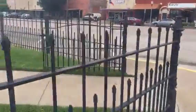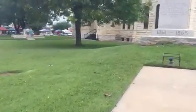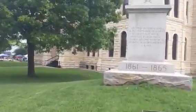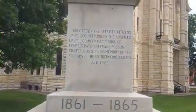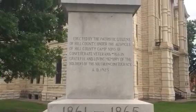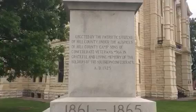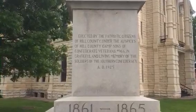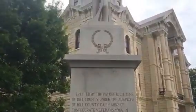Well, let's get up close and have a look. It'll tell us. I looked at it last time, but I honestly don't remember. I'm terrible, I know. Let's have a look at what it says here real quick. 1861 to 1865. Erected by the patriotic citizens of Hill County under the auspices of Hill County Camp Sons of Confederate Veterans, number 966, in grateful and loving memory of the soldiers of the Southern Confederacy, AD 1925. So it doesn't really say who he is, but I guess he's just a representative of all of them, you know. And there goes the train I told you about.